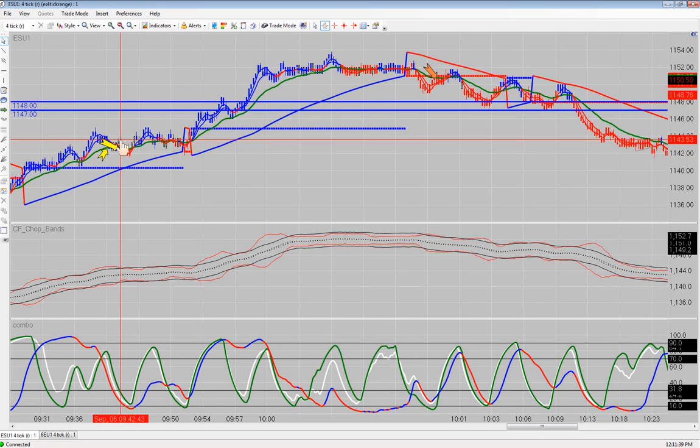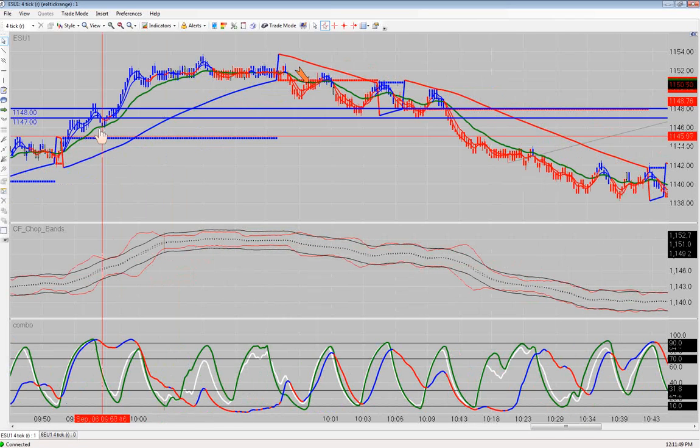It went a little better than a point in our direction. I moved my stop up to break even. It came back and took me out at break even. Then the market dropped down a little bit, and it went up to the profit target. That's pretty much the story of the day with the ES.